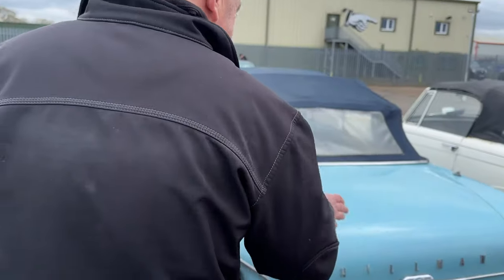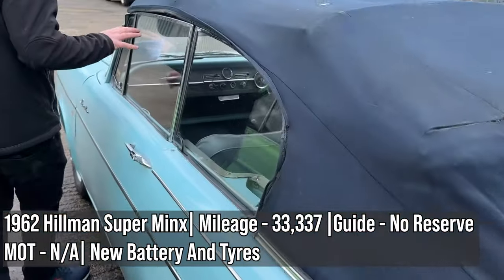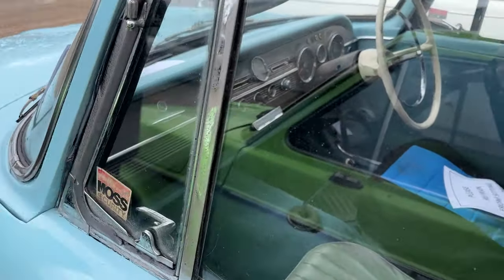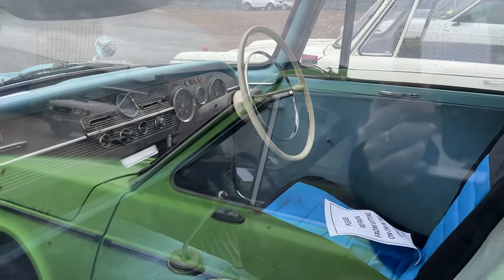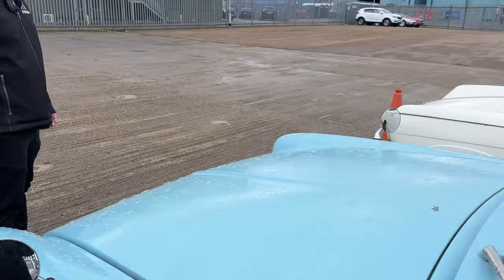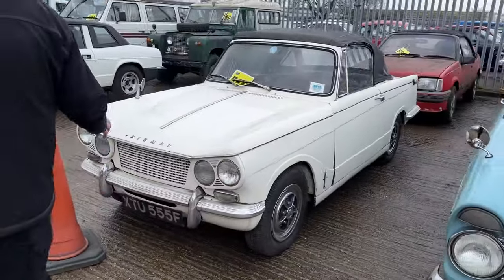Oh, Hillman Super Minx. Yeah, I could see you in this, Hillman Super Minx. Yeah, God, I love this. So, well, you won't be stealing it in a hurry, that's for sure. Oh, no, moss alarm in it. Again, the interior doesn't look too bad in this, actually. Ah, Triumph Vitesse. You like those, don't you? I do.